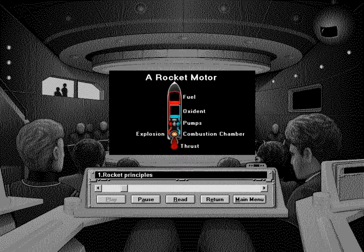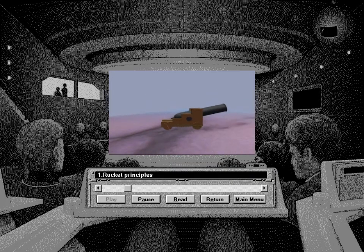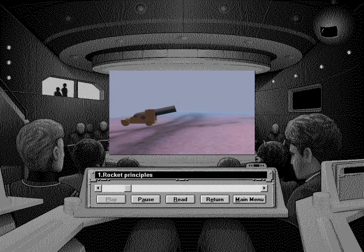As the gases shoot out backwards, the motor is thrust forwards. This follows from the principle of reaction, that a force in one direction is balanced by an equal force in the opposite direction. The English genius Isaac Newton first stated this principle in his third law of motion: to every action, there is an equal and opposite reaction. Rockets are often called reaction engines.